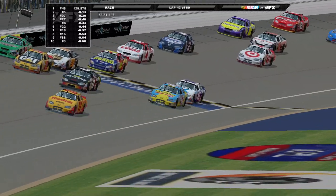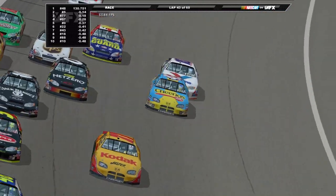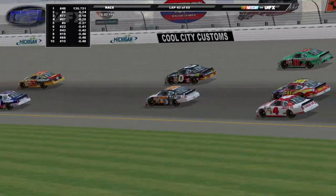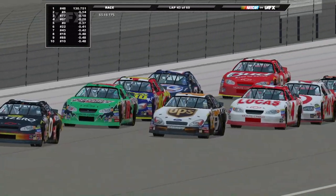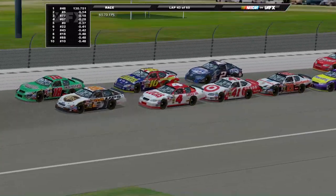Look at this, fanning out down the front straightaway. It never gets old. 3 and even 4 wide, heading down into the first turn, and they make contact. They're bouncing off each other. How did they save that? I have no idea how they managed to save that. I thought for sure that was going to be a wreck. Dale Jarrett, Bobby Labonte, and everybody else in that little pack got lucky.